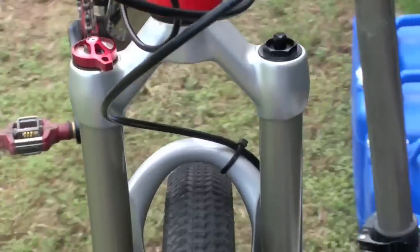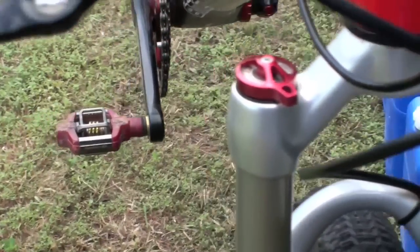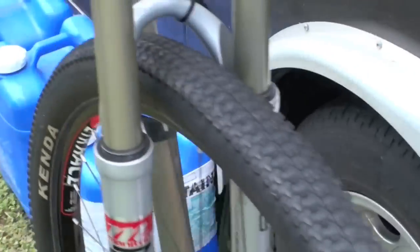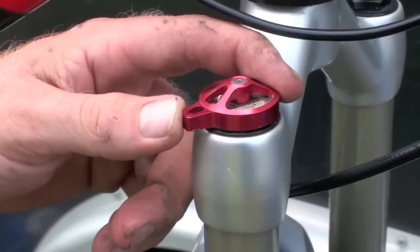Then we're on the Manitou R7 front fork, Absolute, the Super. It's a 100mm front fork. It weighs 3.2 pounds. With the Absolute dampener, each click you get a little bit stiffer until it completely locks out.